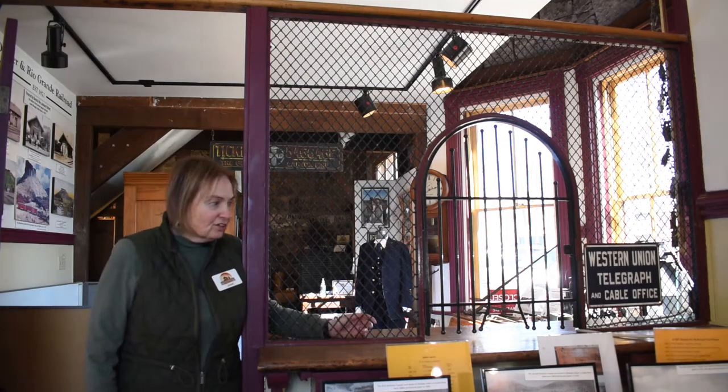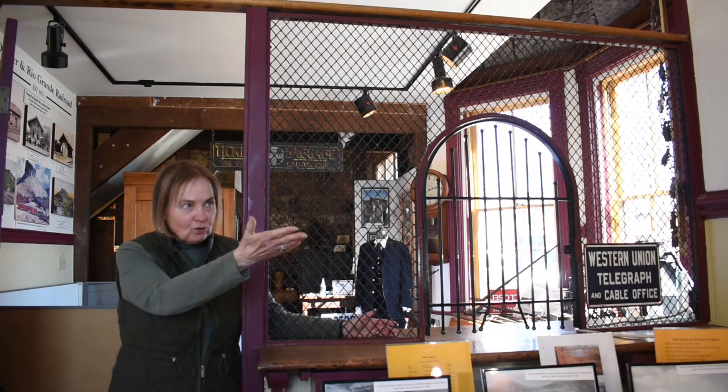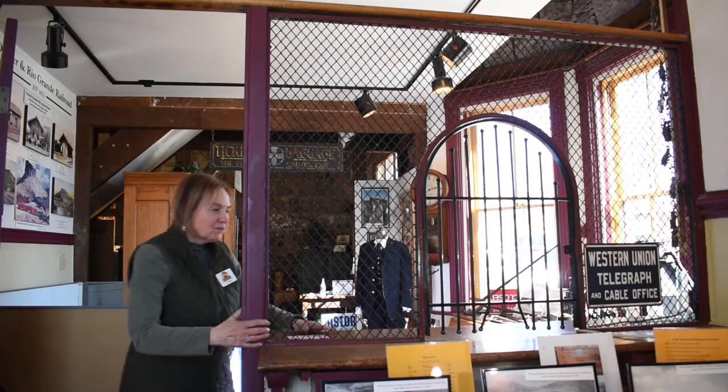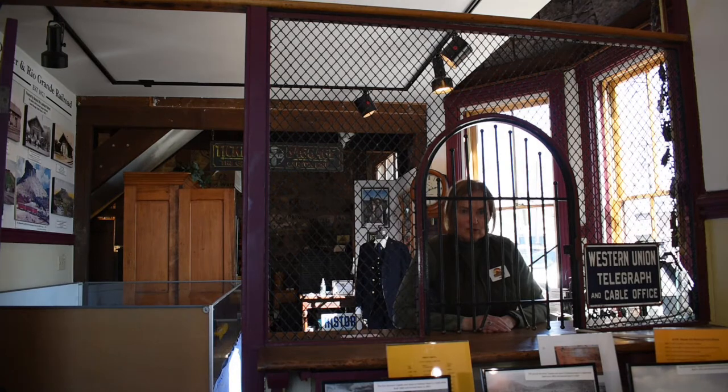This is the original ticket window from the depot. You would come in the passenger door over here, come up to the window. The station agent would ask you where you would like to go, and then you purchase your ticket, especially from Castle Rock to Denver. And here we have pictures of some of our old buildings in town, many of which are school buildings, all made out of rhyolite. We used to have a lovely courthouse here, also made out of rhyolite, but unfortunately it burned down.